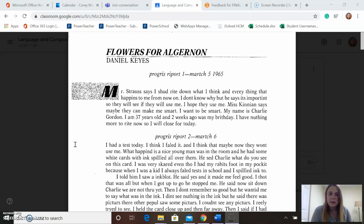It's a short story, and you'll see right away that there's a lot of misspelled words, and that's not an accident. That's done on purpose to give you an idea of who our main character is. So we're going to be reading about a man named Charlie Gordon, who is an adult that has a very low IQ. And this story is about an experiment that is done on this man in order to make him more intelligent, and how that affects his life.